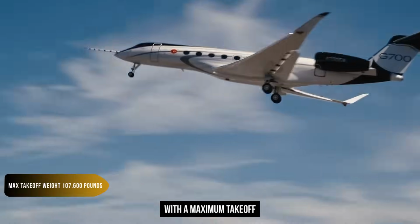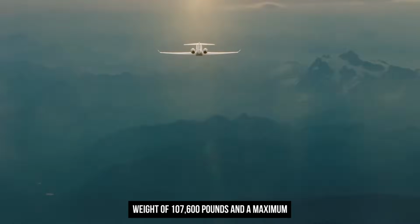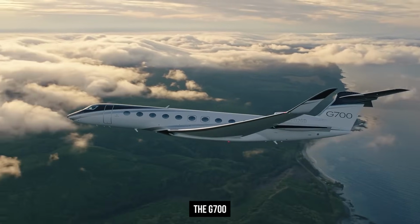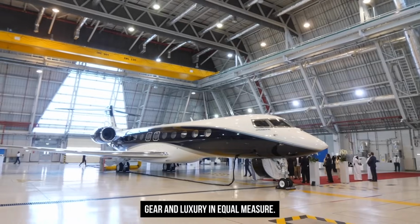With a maximum takeoff weight of 107,600 pounds and a maximum payload near 5,985 pounds, the G700 can haul people, gear, and luxury in equal measure.